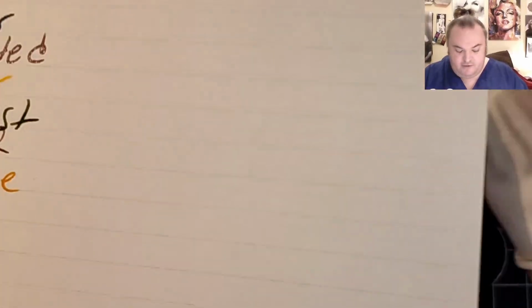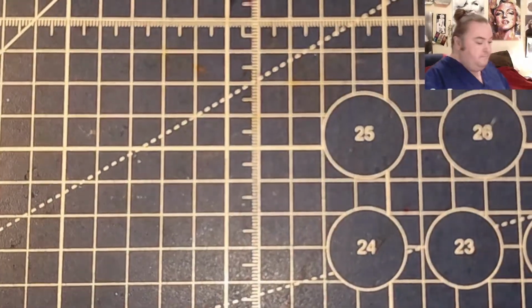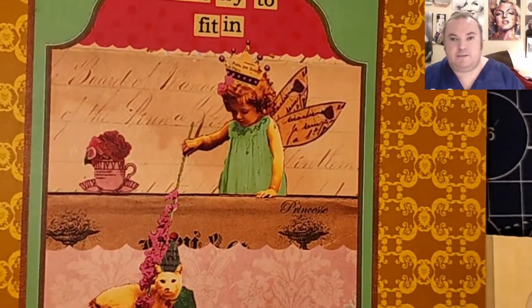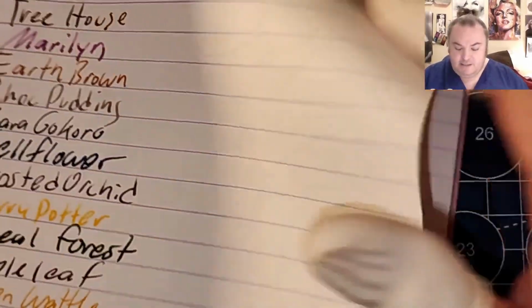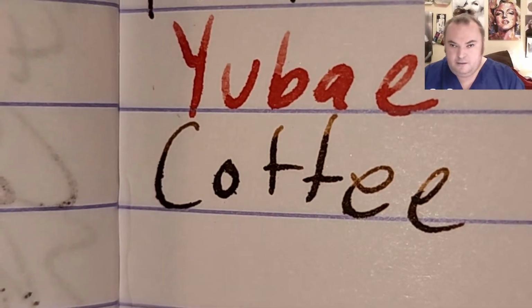Caliber Soft Journal. A little bit of feathering, a little bit of bleeding, a little bit of ghosting. This is Clairefontaine 90 GSM. A little bit of feathering, a little bit of bleeding, a little bit of ghosting.